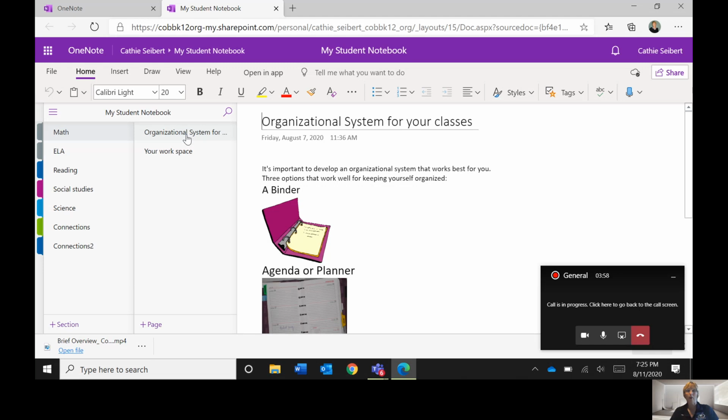I want to talk about your two other organization options. You can get a 3-ring binder, totally fine. Get a 3-ring binder and divide it out by subjects. You might have done that in elementary school, perfectly okay. We're going to have some generic agendas. They're not going to be real detailed, just a generic agenda for you. But if you prefer, you could also use an online organizational system, which is similar to what I have in front of you right now.